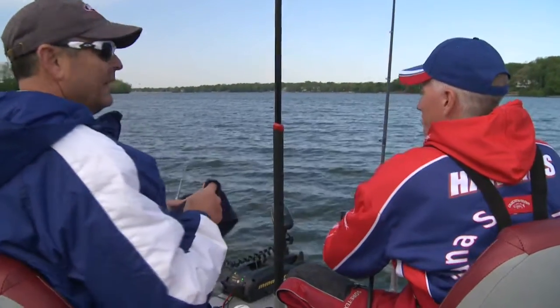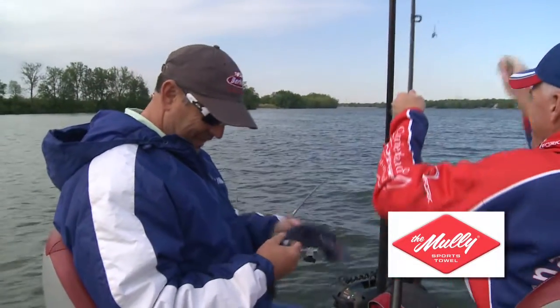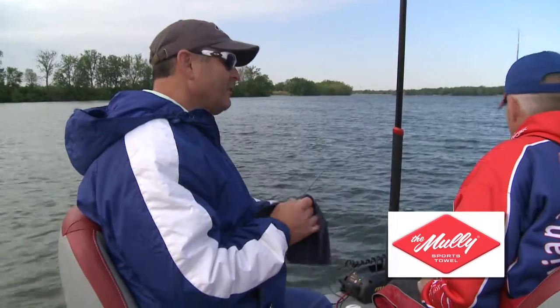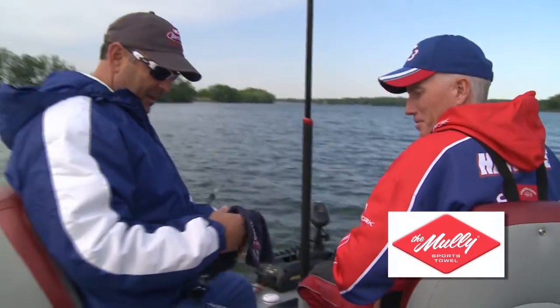My Mully Towel has officially come to another state, Indiana. This thing has been everywhere. You've not seen these, have you? No, I haven't. It's a Mully Towel.